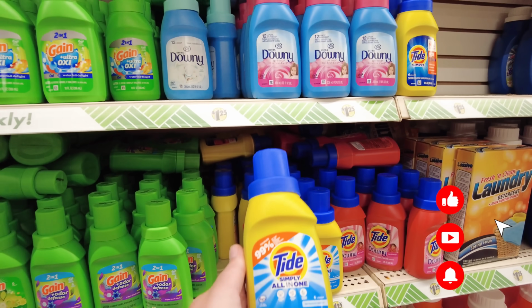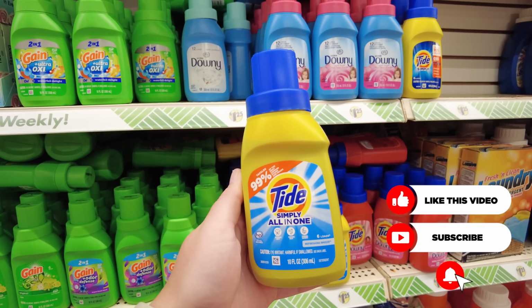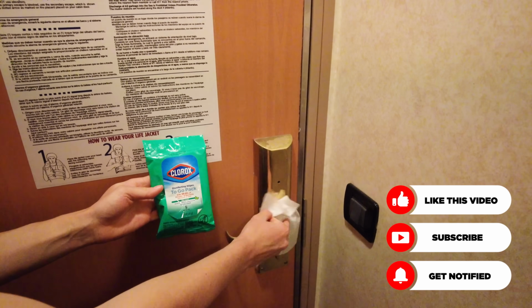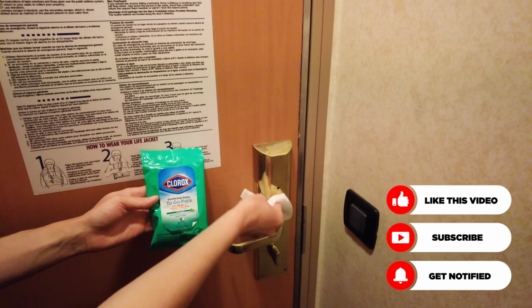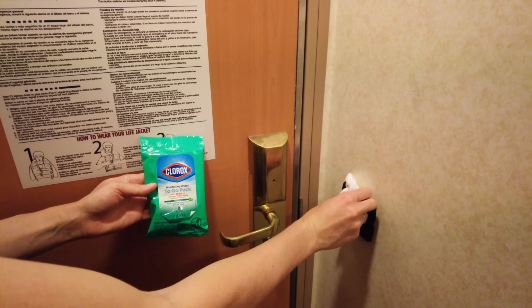The dollar store had a huge selection of cleaning supplies. Much to my surprise, the store had name brand items available to purchase as well. A travel pack of Clorox disinfecting wipes caught my eye immediately, as these are always handy to have while traveling to sanitize your hands or just about any surface.